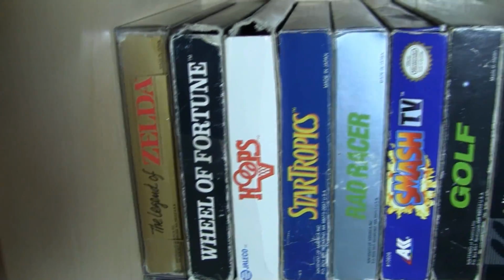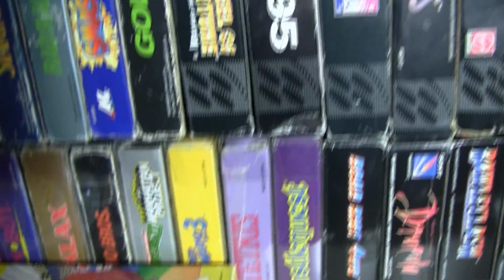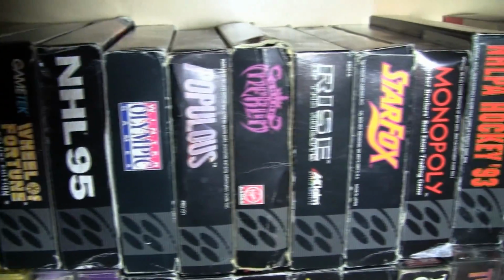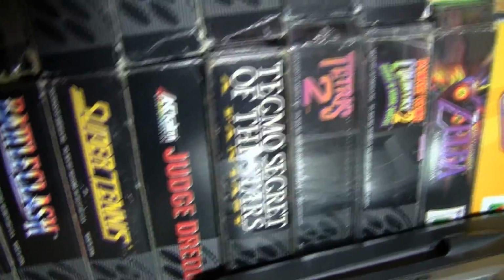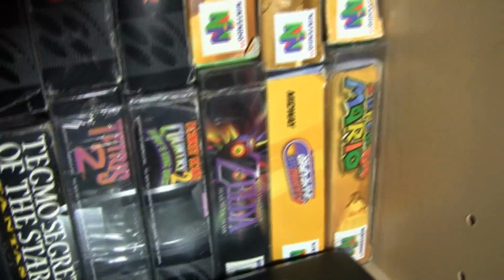Alright, here we have some of the NES boxes. Got Zelda, Smash TV, Turtles 3, and then some Super Nintendo boxes. Star Fox is in there. Tecmo Secret of the Stars. That Tetris 2 is actually sealed in there. And then N64 on the end.